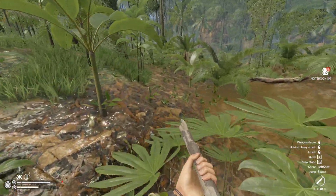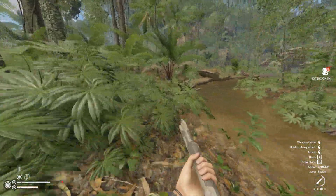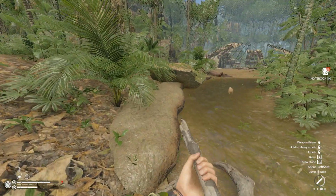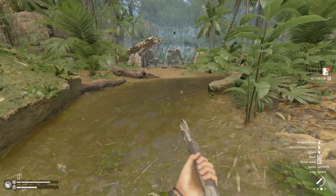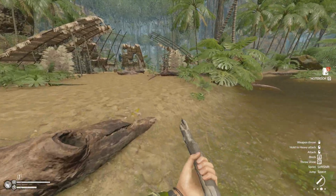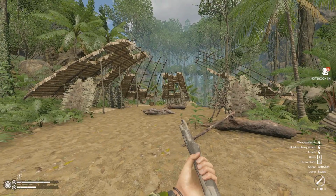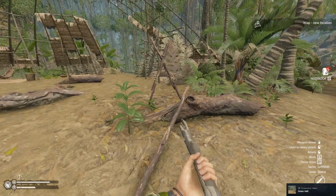Okay, I think we needed to be a bit closer to the cliff. Okay, here it is. The drying rack is here. There's probably a bladed weapon, a knife, or something along those lines here also. The biggest thing we want to get here is the drying rack. This is just gorgeous, isn't it? Isn't that pretty? I really enjoy these locations here.